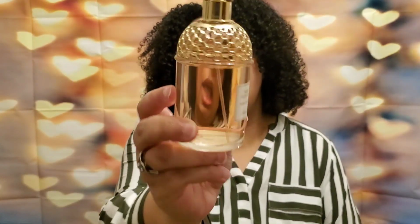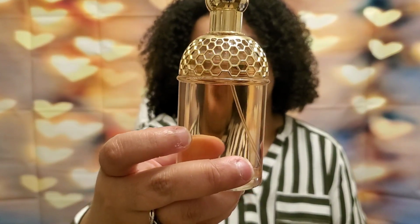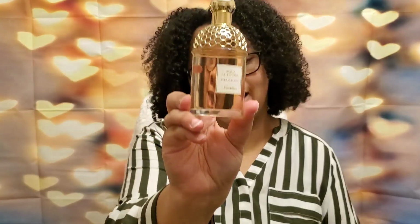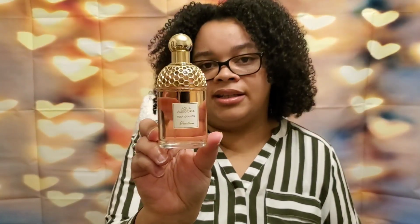All right, another EDT. We have 4.2 fluid ounces, Aqua Allegoria from the House of Guerlain, Pera Granita. This has been sprayed probably 6 to 8 times. I've worn it. It's a really nice scent, nothing wrong with it. It's just that I prefer Passiflora, and my favorite from this entire line is Limon Verde. Little side note, the same day that I got Limon Verde, I ordered a backup bottle. It was that good. Best lime note in any fragrance I've ever smelled in my life.